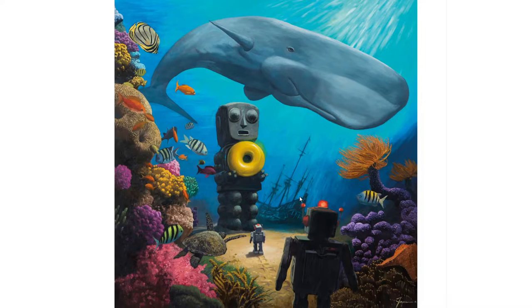That whale, is that like a toy whale? It looks a little weird. I don't know. It looks like a fake whale, but maybe that's the point, yeah? I don't know. This whale looks a little strange to me. Like the mouth, it's the mouth that bothers me. But the rest of the painting looks great. Look at this turtle, dude. That's a great turtle. Great fish.